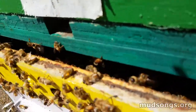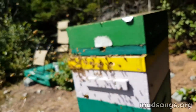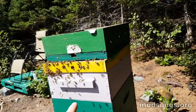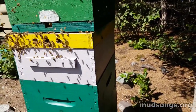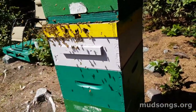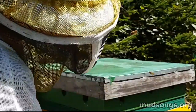Let's see if we can see inside. There we go. There's 8 frames of drawn comb in there, and they're working it. So if they're working that, it usually means, in theory, that they've already filled up this top box and they're just working their way up, right? And so hopefully the bees have tons of honey for themselves for the winter and I don't have to even top them up with sugar. Push this ahead.